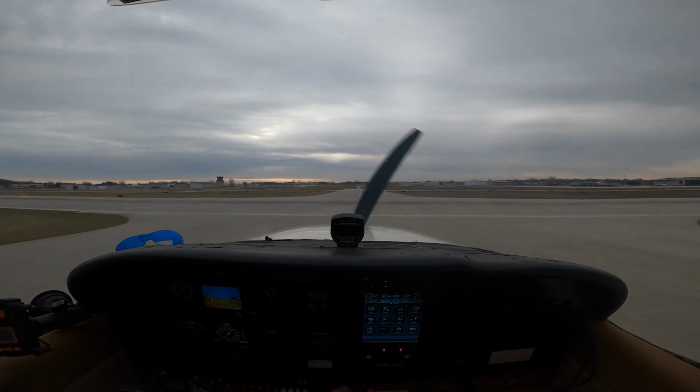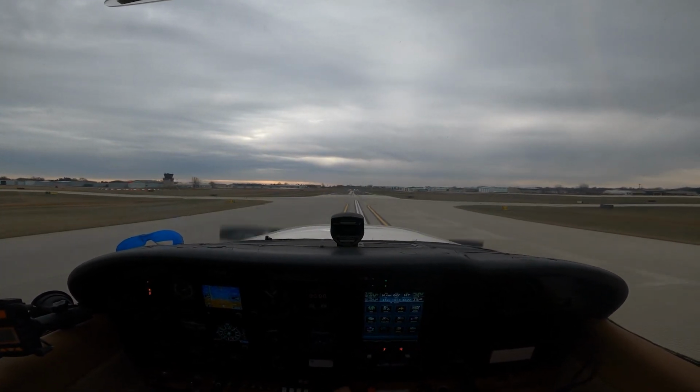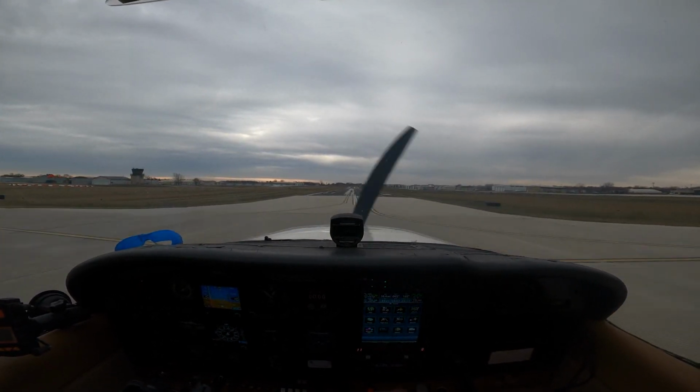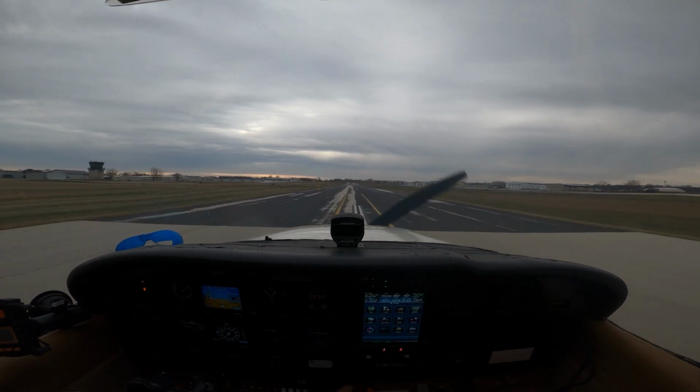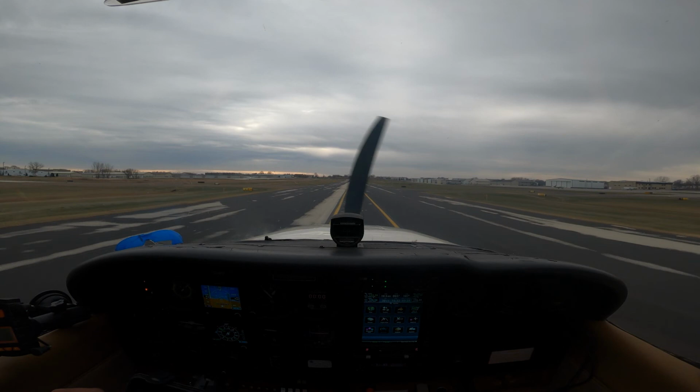I got ran over. Right. Flat again. Yeah, I was doing pattern work with another instructor in this yesterday, and we both agreed this plane, I think it's just a little nose heavy.